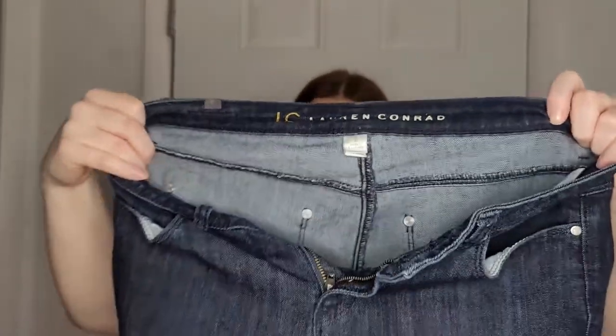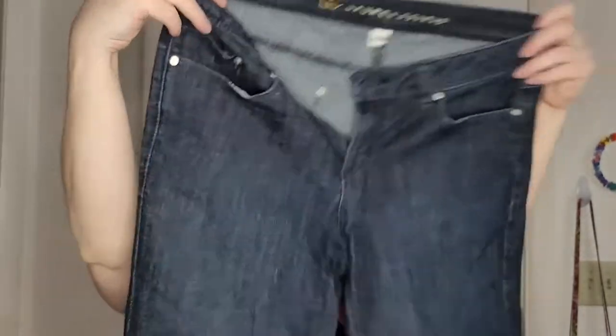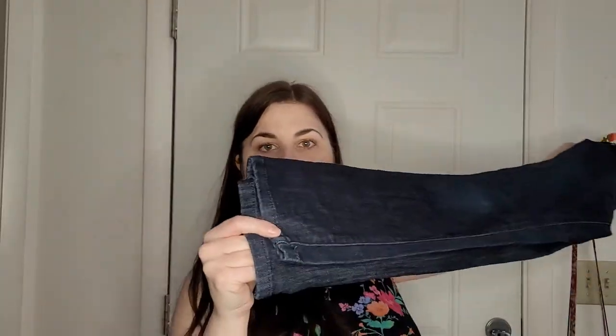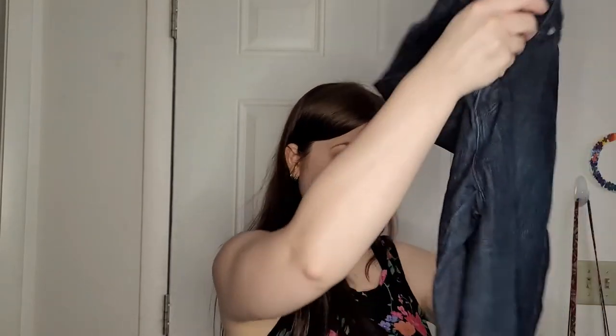This is an LC Lauren Conrad, size 6. Lauren Conrad's good, right? This is another skinny jean. Is that a 6? Yeah, that's a 6. It has that on the back, and it looks really good. There's the hem there. I like it. That looks nice. All right.